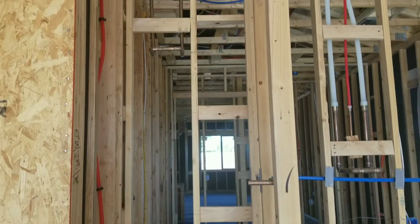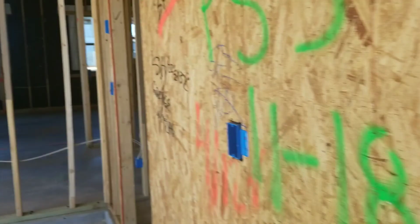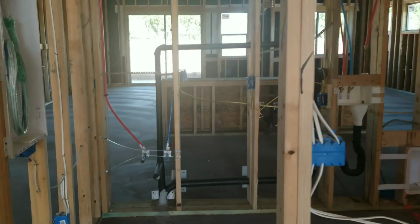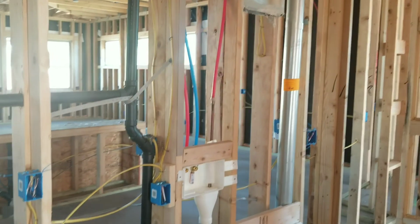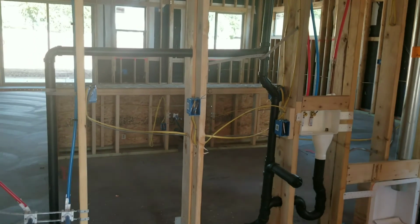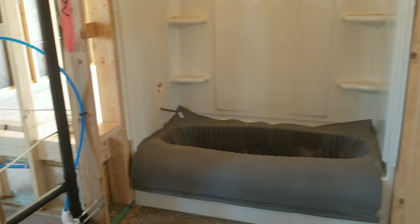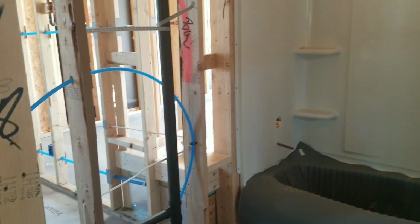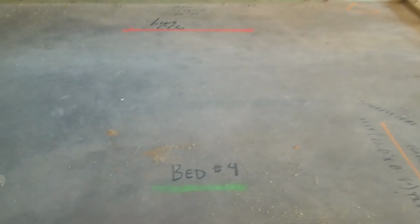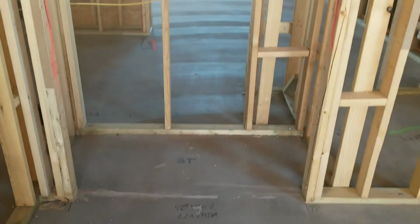This is where the hot water tank goes. This is the soft water system right here, because Arizona has some very hard water. And this is going in from the garage. This is the laundry room right here. This is the third bathroom right here, or I should say one of the three bathrooms. This is the fourth bedroom. Small little closet.